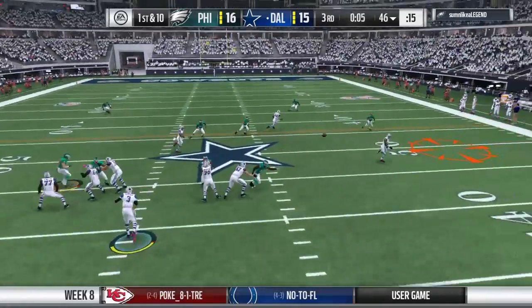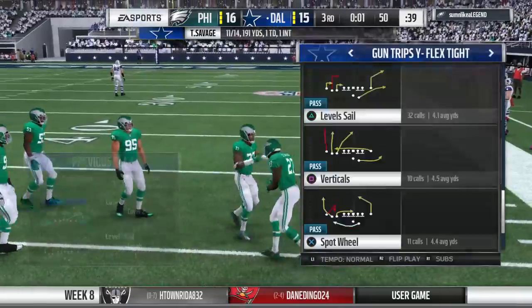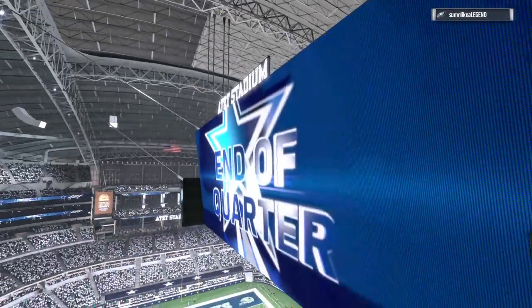On 1st and 10, Savage drops it underneath to Elliott. And he'll get it out to midfield. Looks like, yeah, they'll spot it right at midfield at the 50. Back now here on EA Sports.